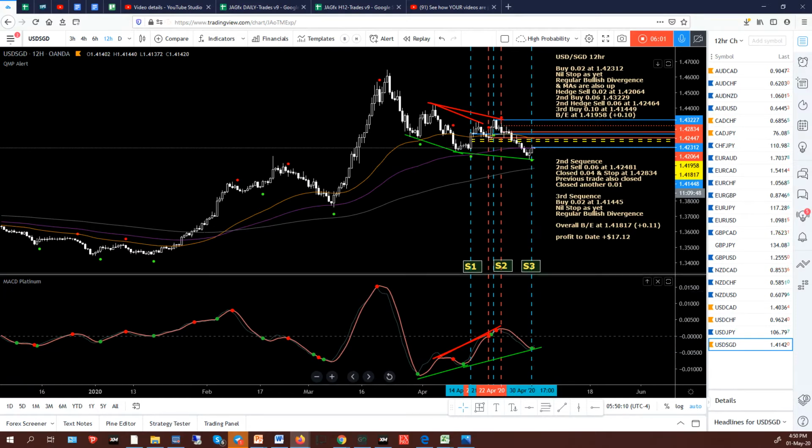So not only have I taken a third buy on sequence one on the same candle, also taken a new sequence 3 buy trade. So I remembered again. So we've got a few trades on now, sequence 1, 2, and 3. 2 is just a standalone sell trade. It's got a stop in place. Actually, that stop really should be moved down.